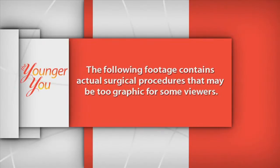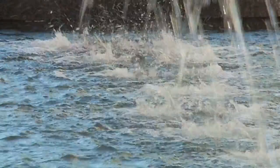The following footage contains actual surgical procedures. It may be too graphic for some viewers. Before the break, we met Linda and heard her reasons for getting a MACS facelift. Right now, we'll watch the conclusion of her procedure. Then I'm bringing her into the studio and we can see just how worth it her results are.